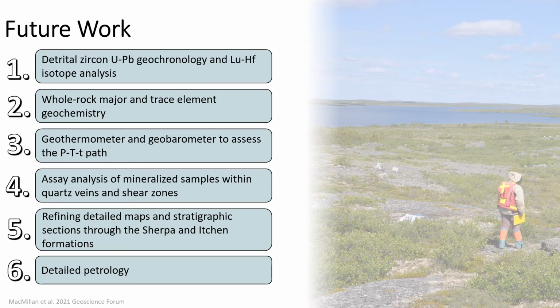So with that, and to conclude this presentation, future work for this project includes: one, detrital zircon uranium-lead geochronology and lutetium-hafnium isotope data for both provenance analysis and evolutionary fingerprinting; two, whole rock major and trace element geochemistry to investigate the evolution of finer grained siliciclastic rocks that are lacking in zircons, as well as to evaluate the degree of chemical alteration; three, microprobe analysis on geothermometer and geobarometer systems to assess the PTT path, specifically in the Itchen Formation as it contains the robust metamorphic mineral assemblages that vary across the preserved sedimentary basin.